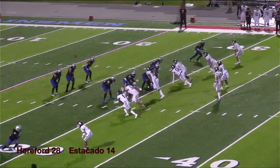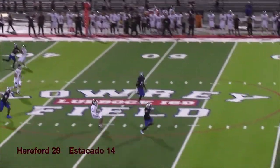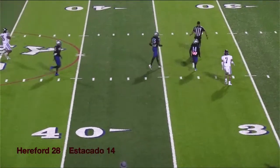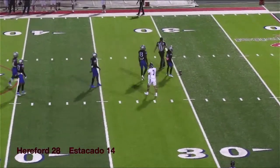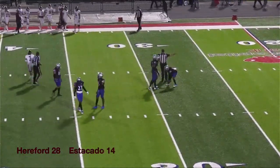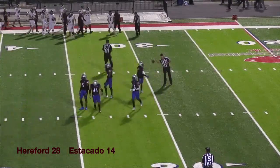The line of scrimmage is the 30. If the snap is back, the kick is away. Almost blocked. Not that. A very good kick. Going to hit across midfield, but it does take a Matadors bounce, a great bounce. In fact, from the 45 all the way down to the Hereford 29-yard line. But 4:27 left till the intermission. Hereford football, 1st and 10 with a 28-14 lead.